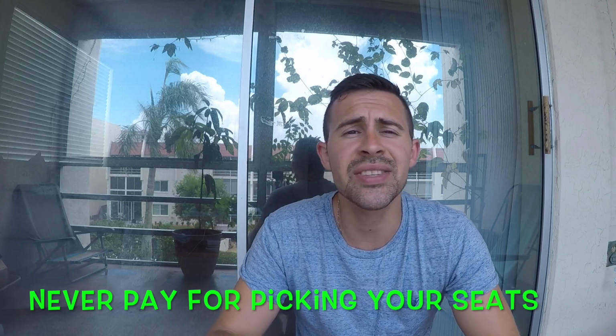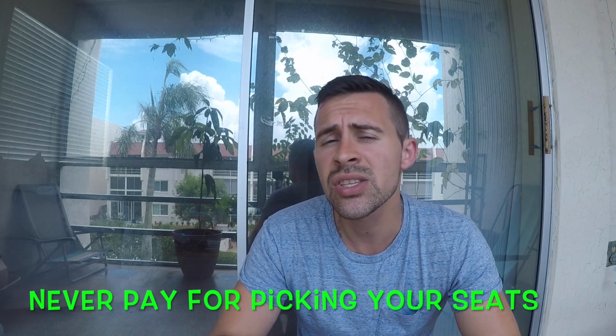Picking your seats. Guys, great way you can save some money. Some flights do let you pick your seats for free with some airlines. Other places do not. They charge you an arm and a leg to pick your seats, and sometimes you don't even get those seats. I recommend just not doing it, and then when you do the 24-hour seating check-in, they're going to assign you seating and just take what they give. That's going to give you a cheaper flight in general.